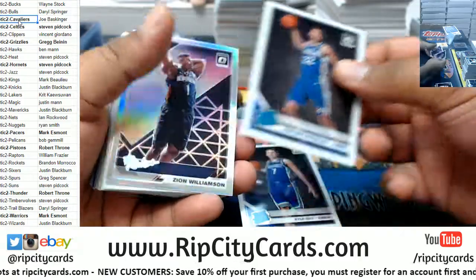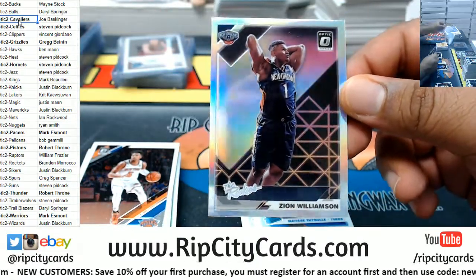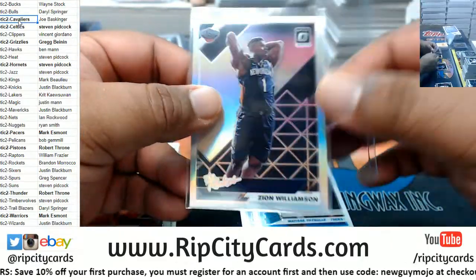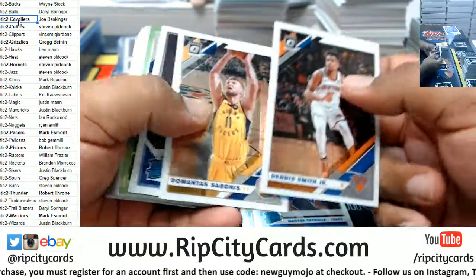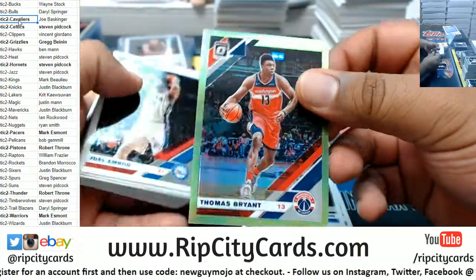Candace Parker is such a babe. Speaking of babes, Zion Williamson with the rookie holo insert. I think the Pelicans just broke even. Or maybe made a little money. Candace Parker, so fine. Miss Parker.